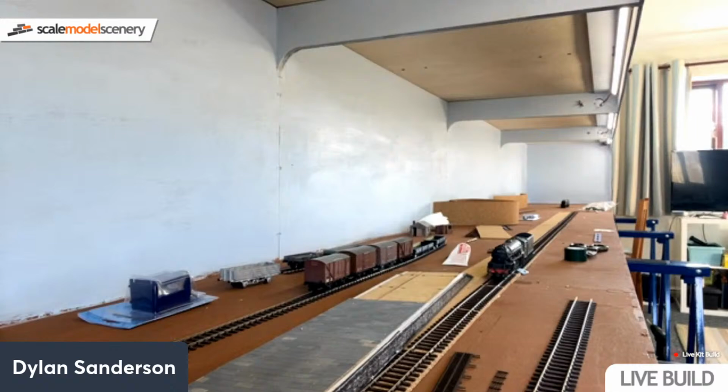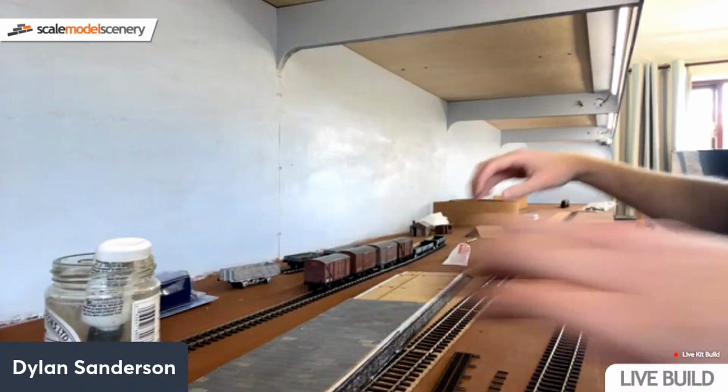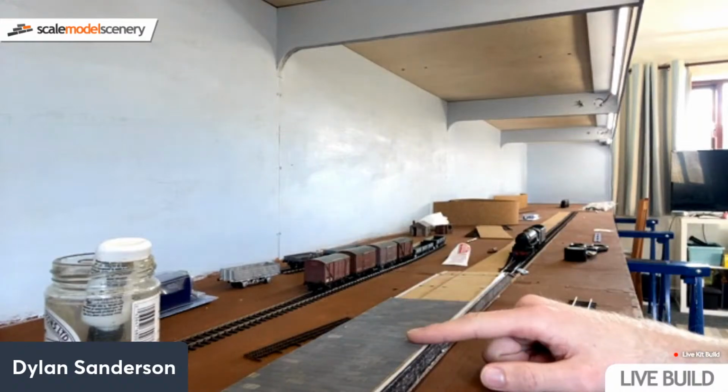And we'll move this a little bit closer. I'll bring my glue pot over. People are now saying in the chat that they can hear and see me, which is great. So welcome to Polymore Model Railway, as it'll probably be called. Like I say, this is the prototype platform.